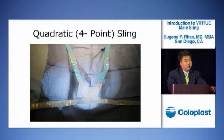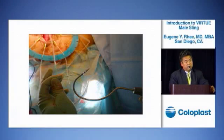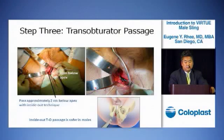So this is a quadratic 4-point sling. The blue is the pre-pubic arms, and the clear plastic is the transobturator arms. This is the J hook. We introduce the suture into the T slot here. Step 3 is just a transobturator passage.